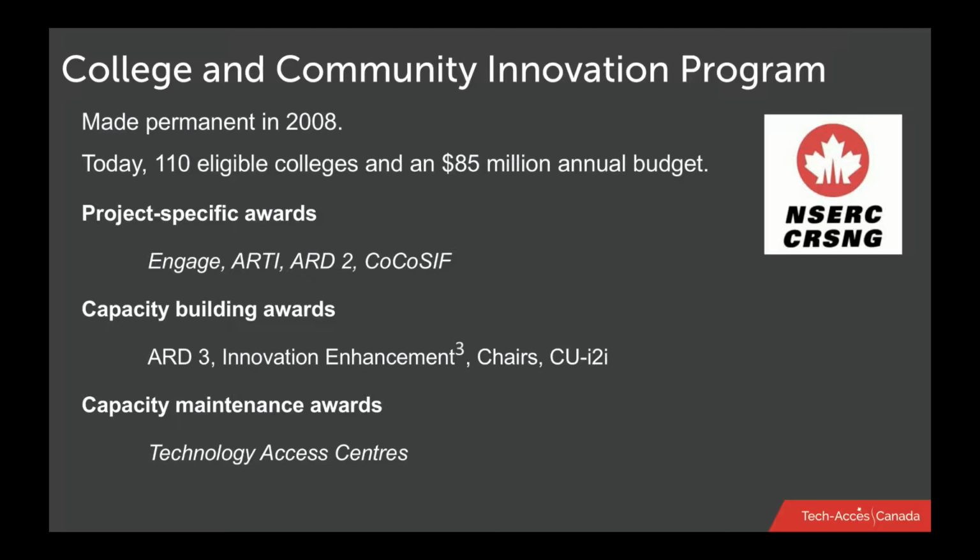Project-specific awards, so a one and done. Capacity building awards, multi-year grants to provide funding for colleges to do a number of projects in a certain area, aerospace, agriculture, food innovation, and build that applied research capacity. These are all one and dones, multi-year but non-renewable. And then the capacity maintenance awards, the Technology Access Centre grants, and I'll get into specifically what that is shortly.